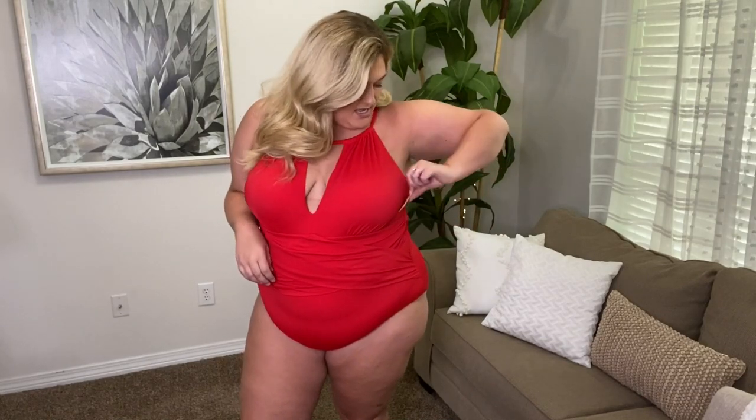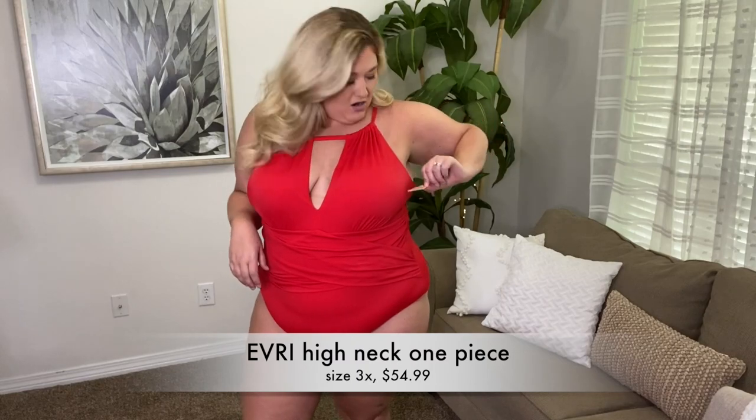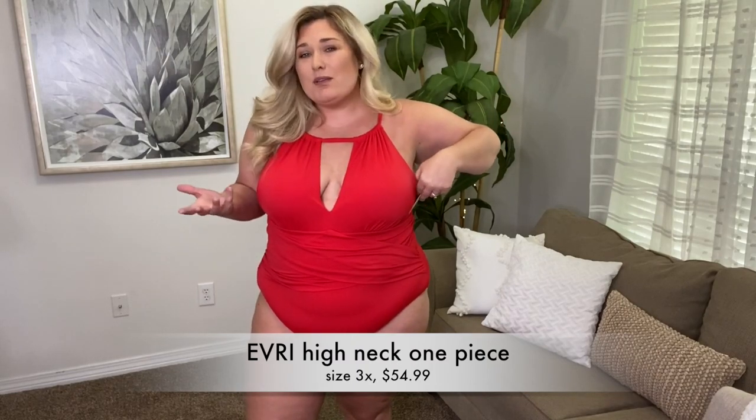Okay, so I had to put the red one on first because I kept talking about it. This is the brand EVRI. I'm not really sure how to say it. It's in a size 3X. I've tried on clothes from this brand probably a year ago when you could try things on in stores, and I felt like it ran a little bit small. So I got this one in a 3X. However, I think the 2X would probably be just a little bit more secure.